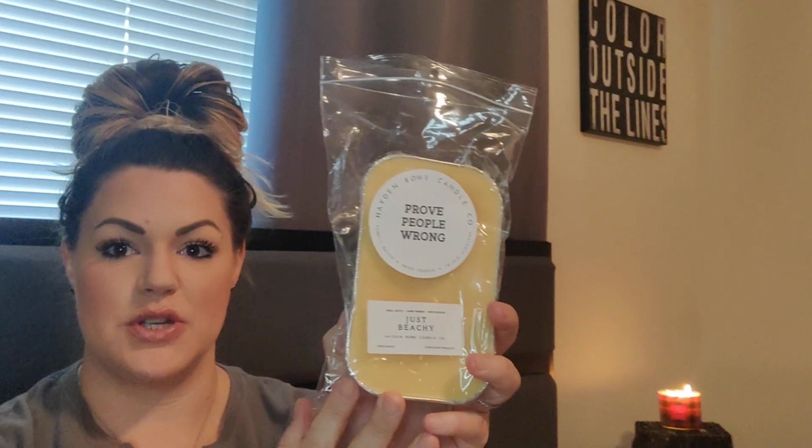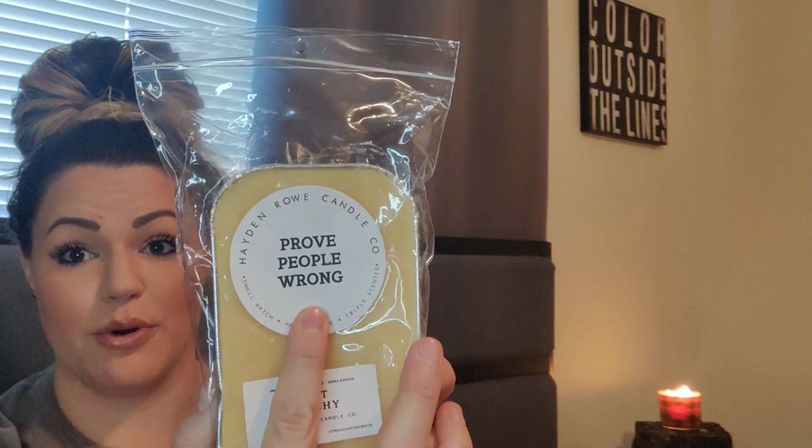So I was kind of like, ooh, I'm buying a loaf of this. I hope it's not straight up sunscreen, only because I would love the smell of it, but I would get a headache. But it's not. So Just Beachy. And this is the one I decided to put the sticker on. And it says, prove people wrong. Love it. Thank you so much for that sticker.